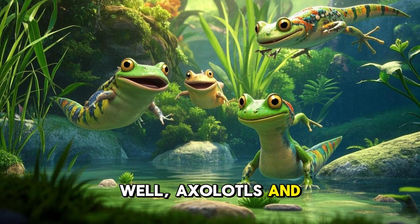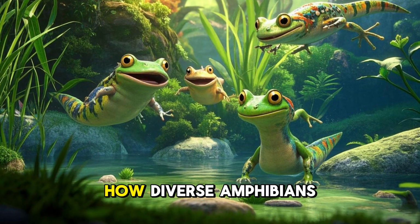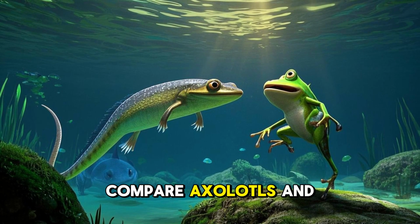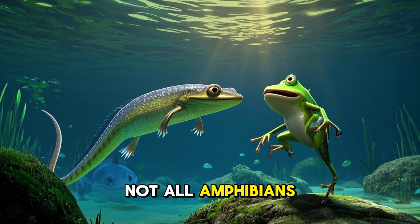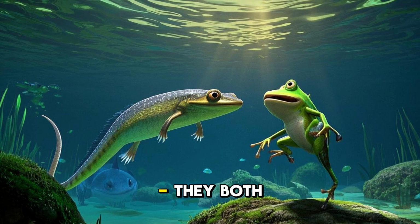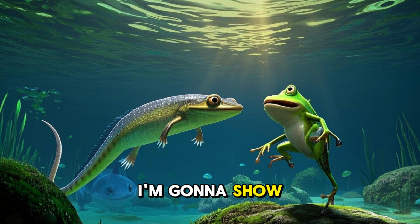Well, axolotls and salamanders are like nature's own science experiment, showing us just how diverse amphibians can be. Today, I'm going to compare axolotls and salamanders because, as it turns out, not all amphibians are created equal. It's like comparing a submarine to a fighter jet. They both move, but they do it in very different environments. I'm going to show you something.